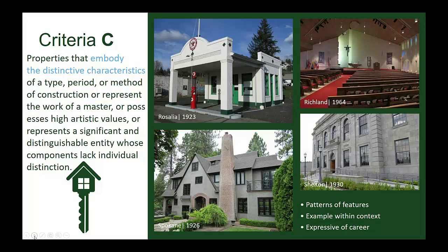The second part of that is represents the work of a master. Who gets to decide who a master architect is? That's really for you to decide by understanding the individual's body of work. Does it represent his or her work? Does it represent a certain time frame in their period? There is no master table that says, hey, this guy or gal is an important master and this one is not. I should let you know that I have files on probably close to 2,000 architects who practiced in Washington. So if you happen to stumble across a name, just shoot me an email. Say, hey, Michael, what do you got on this individual? And I'd be more than happy to PDF you the file, so you can add that to your knowledge.